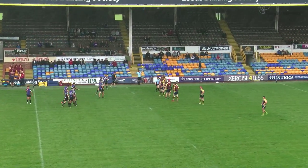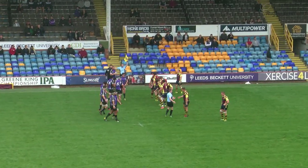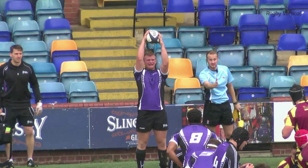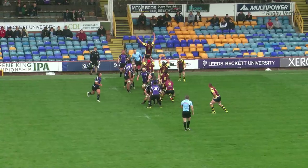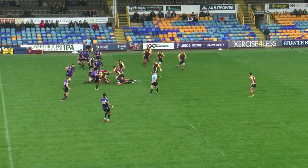From McElwain. So Newborn sends this one, and he goes long with it, but again picked up by the Cardiff number 7, Joshua Poole.